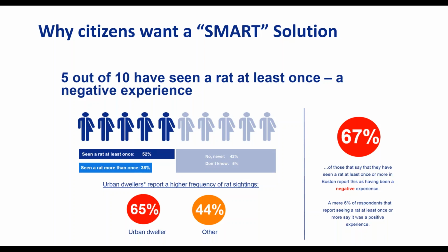And on top of that, the 6% of people that I'm still trying to find in this world are the 6% of people that said that seeing a rat was a positive experience. I have yet to find any of those people. I work in this industry. It is job security for me. And I can assure you that it is still not a positive experience for me when I see a rat inside, outside a restaurant, or in a park.